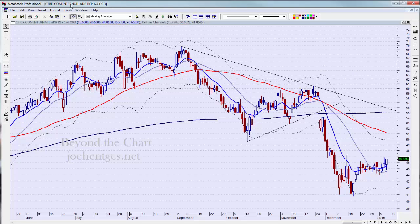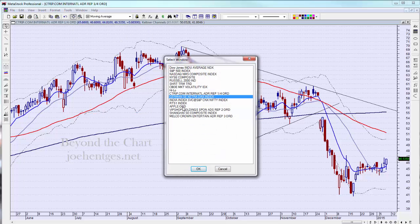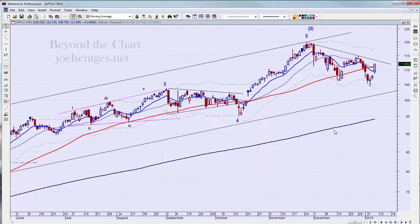But let's take a look at Apple. And that'll be it for today. Apple is interesting because I think we're in a fourth intermediate wave correcting. I actually thought Apple was going to come down and close this gap right down here, which is right at 100. But I'm now wondering, based on this little move.